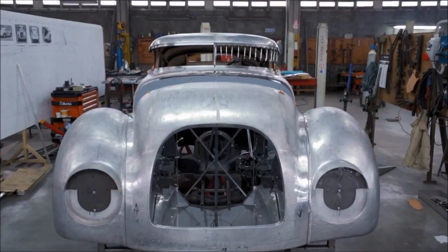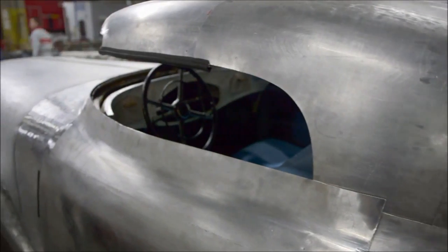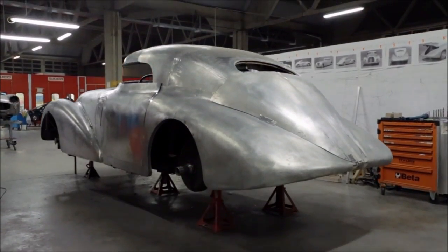And this part of the process doesn't allow for mistakes either, as the connecting of the components is approaching fast. Most impressive, this car has charisma, a presence. It's got real character.